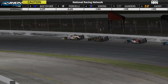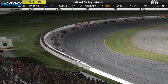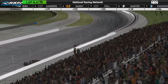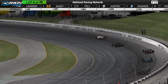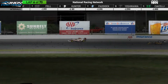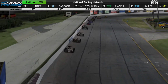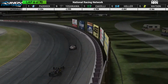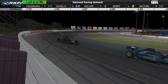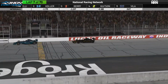Oh boy, this restart's going to be... Wes Shire bringing them down very slowly out of turn number 4. Green flag goes back in the air. We are underway once again. Shire going to get out to the early lead. He'll be able to hold off Beta for first battle on the racetrack. Going to be back here, Jason Owens and Graham Sanders.